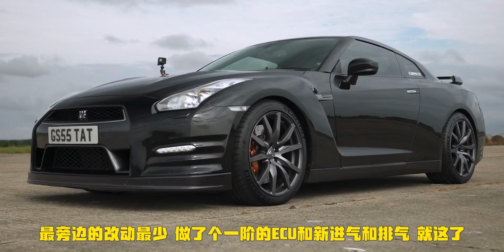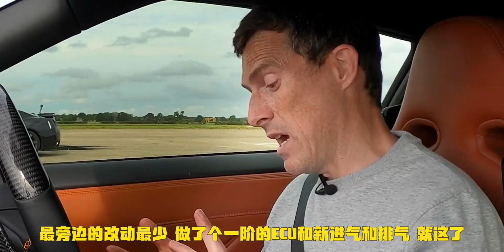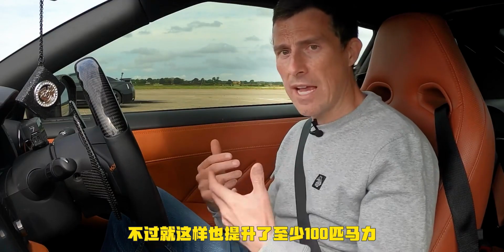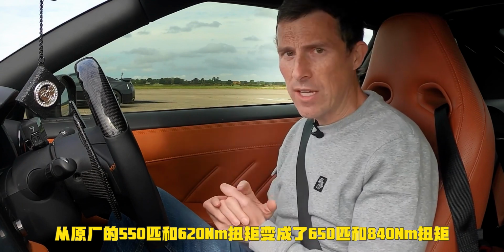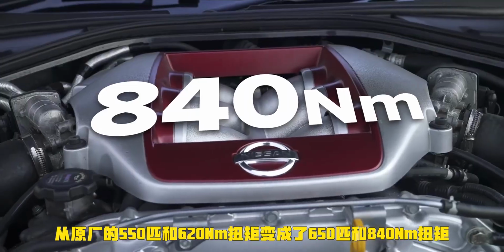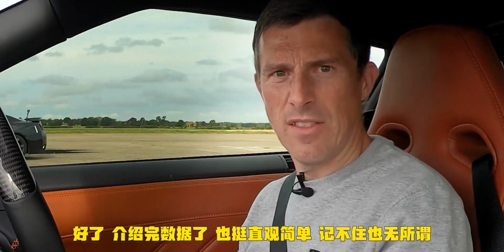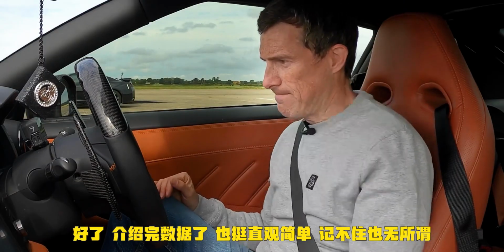Next to that though is the most basic car. So all that's been done is an ECU remap, a new intake and a new exhaust. That's it. But that has liberated an extra 100 horsepower. So instead of the standard 550 that it had from the factory, it's now got 650 and 840 Newton meters of torque instead of the usual 620 Newton meters the GTR has from the factory. Right, I think I've got all the stats right. There's probably some more information about the cars, but you don't really need to know.